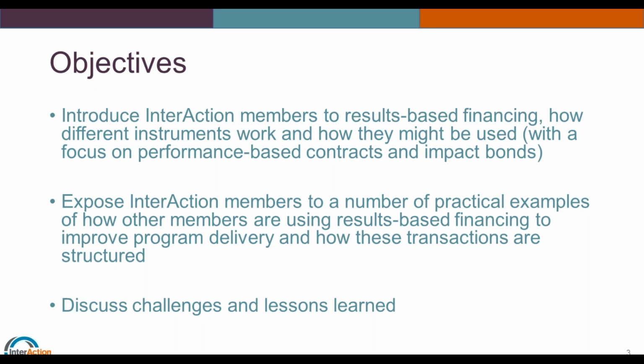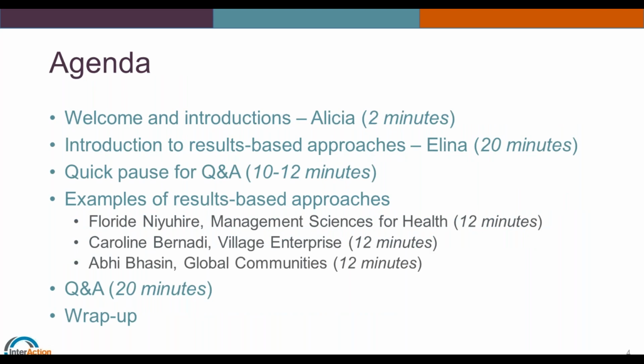The second objective is to expose the members to a number of practical examples of how other members are actually using results-based finance to improve program delivery, and see how some of those transactions were actually structured, and then discuss some of the challenges and lessons learned.